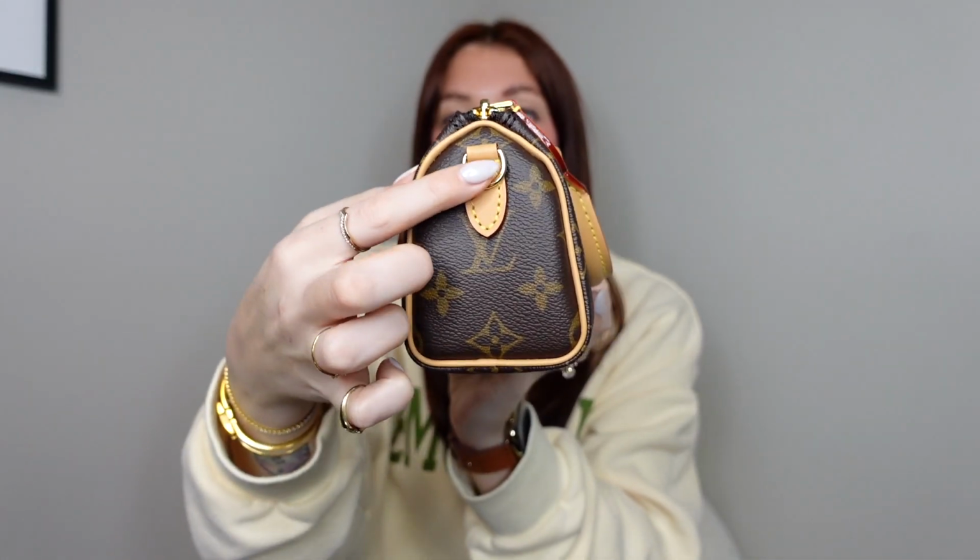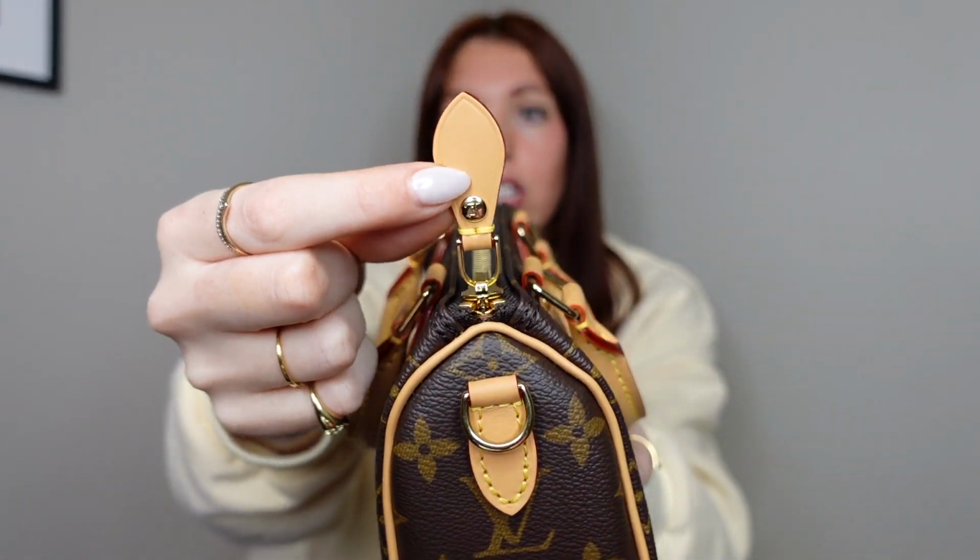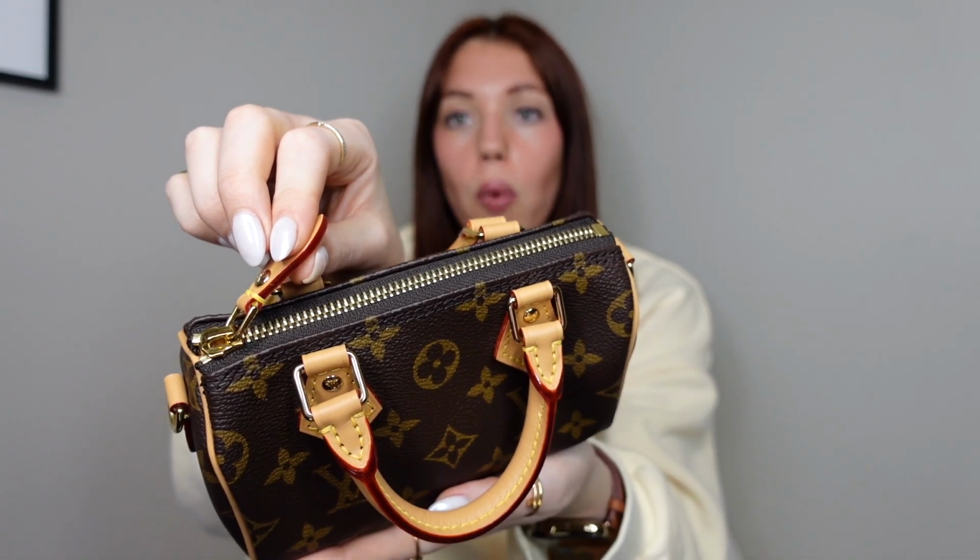And even on the side right here, they are a little bit bigger. Another difference that I have noticed is that there is a pull tab actually on the zipper this time, where on the original Nano Speedy it was just a little gold pull tab. Now there is a vachetta pull tab on this.